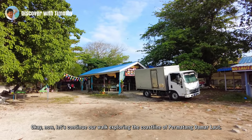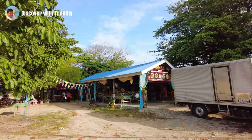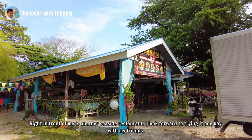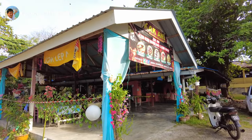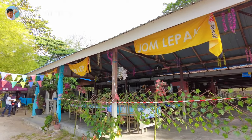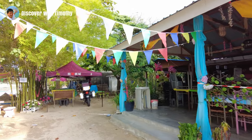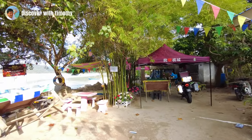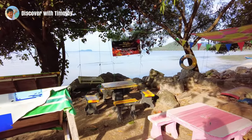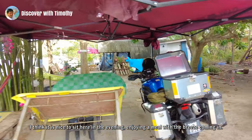Okay now, let's continue our walk exploring the coastline of Permatang Damar Laut. Right in front of me is another seaside restaurant. I look forward to trying it one day with my friends. I think it is nice to sit here in the evening, enjoying a meal with the breeze coming in.